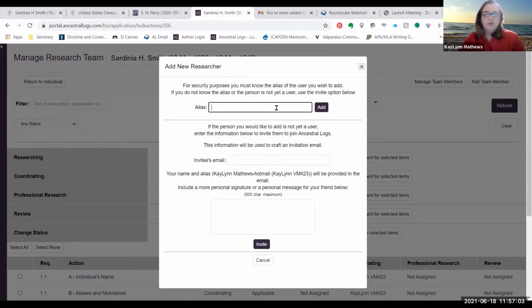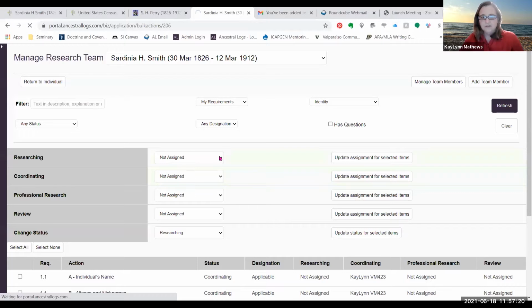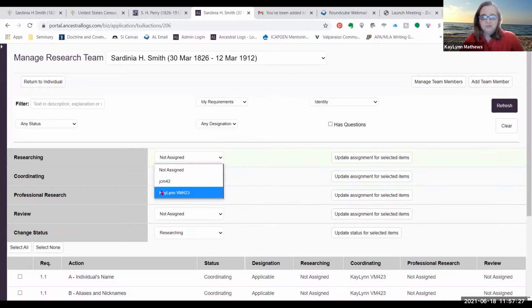So if you know a person's alias, you can type it into this screen and then add them to your research team. So I know one called ACM42. I want to add this person to my research team. I just type that in and click add. And that person is added. So now if I come over to my, it's refreshing. There it goes, it's refreshed. Now this person, it's a male, is listed as a researcher that I can assign tasks to.